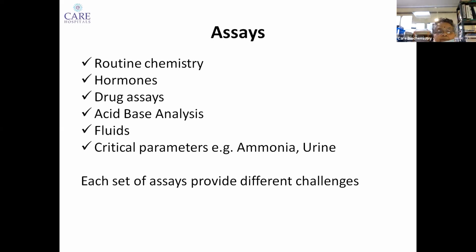Now there are assays: routine chemistry, hormones, drug assays, acid-base analysis, fluids, critical parameters. Each set of these assays provides different challenges. Now, when we speak of chemistry, we speak of the HIL, which I'll get into. When we speak of drug assays, as I mentioned, the dosage, whether it is a peak sample or a trough sample, when it was given, compared to the monitoring or a delta check of the previous dose, these are absolutely essential. And let me tell you, the clinician finds confidence in our reports when we ask questions, when we are constantly interacting with them. Acid-base analysis is very critical, and we know it much more during the past 1 year, how critical it can be.